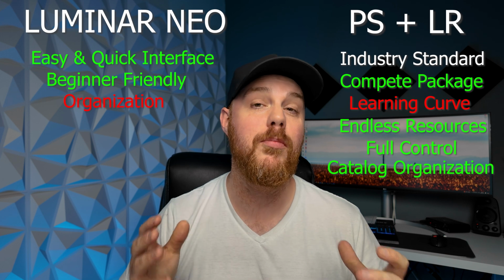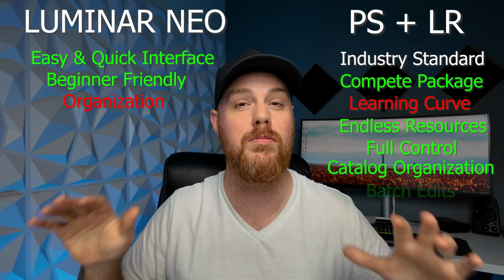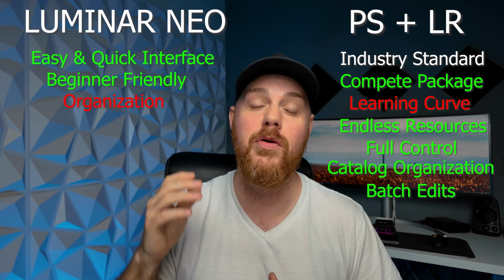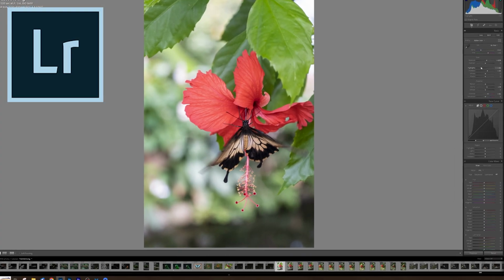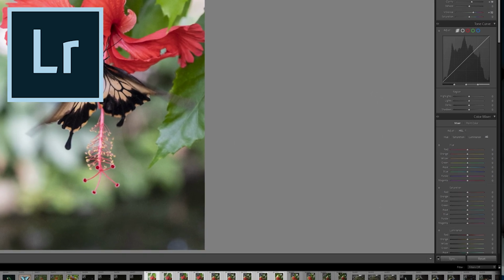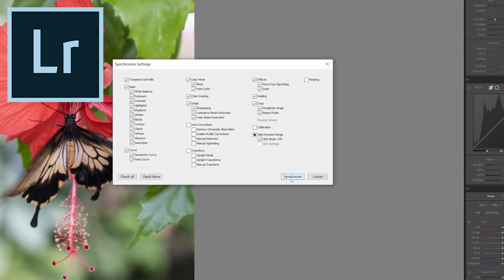Lightroom is also incredible for batch edits. If you want to edit a bunch of photos at the exact same time really quickly, and you don't have a lot of time, you can do that really simply. Now Luminar, you can do some batch edits, but it's really not meant to, and it's definitely not going to be as efficient or quick or seamless at all.